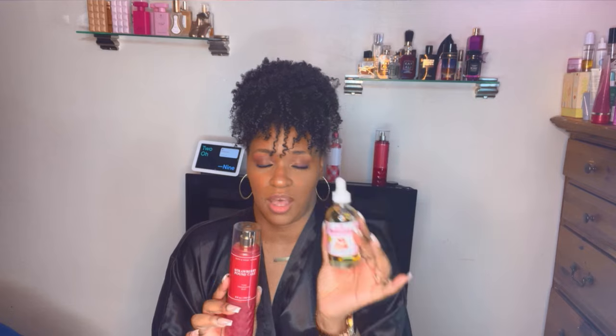I got this from off of TikTok, and they have other scents. They have peach, I think they have a birthday cake, pineapple, vanilla, they have a whole bunch of other scents that you guys can try out, but this one is my favorite. I want the vanilla one too, but this one right here, yeah, my favorite.